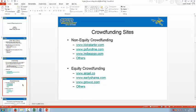There's 3 main crowdfunding sites that a lot of people use: Kickstarter, GoFundMe, and Indiegogo. There's also a brand new type of crowdfunding called equity crowdfunding, where basically instead of selling your products, you're actually getting investments from people in exchange for part ownership in your company. I've listed three of the leaders in that area here: Angel.co, Early Shares, and Grow VC. And these are just 3 of dozens and dozens in each of these categories.